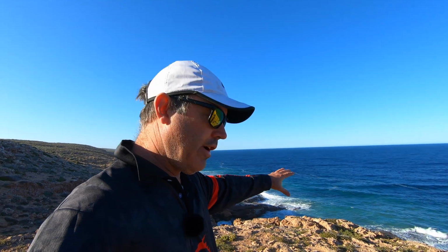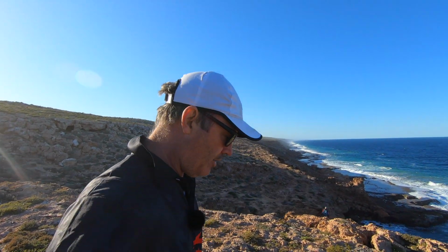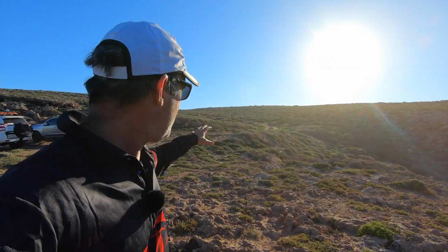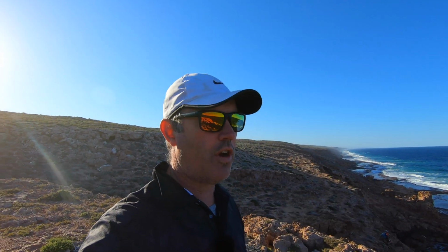As I said last night when we were here, 300 years ago a Dutch ship ran aground here in the night. About 200 people, they think, survived and spent their time up here trying to signal other ships and work out what they were going to do. There's a few camps back up in there that I've tracked down from the survivors.